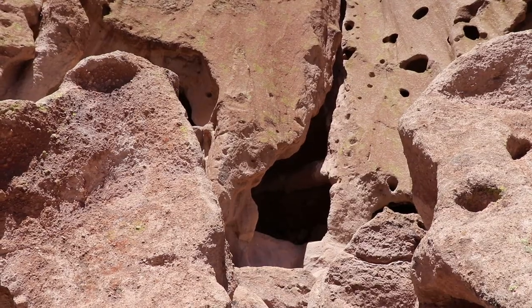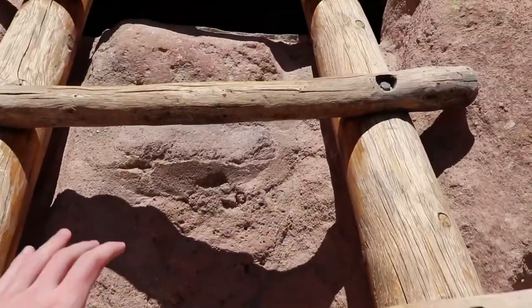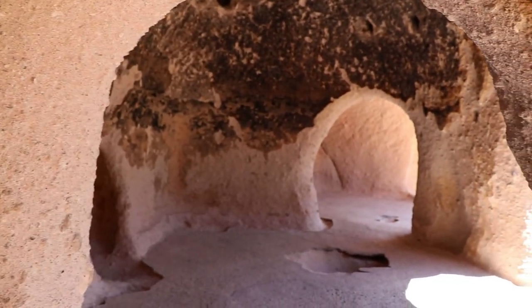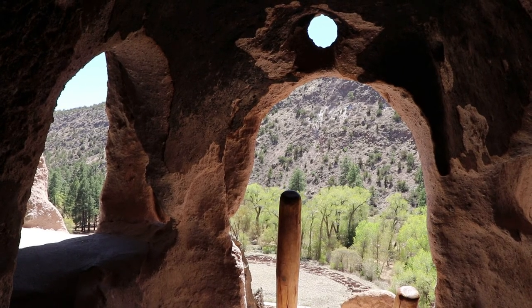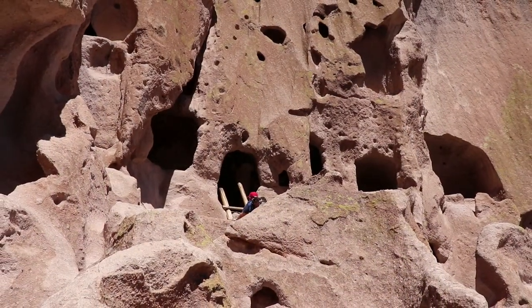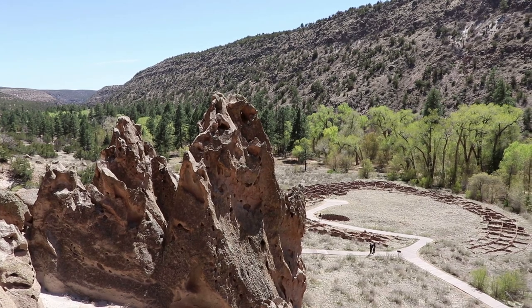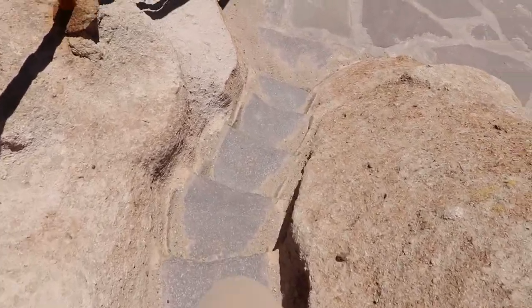Here's another cliff dwelling with a ladder. Let's check out this one. This dwelling appears to be a little more expansive than the other one. It's much more roomy in here. Despite the frighteningly narrow steps, this is a really fun trail.